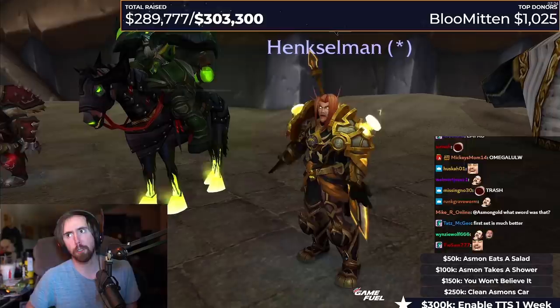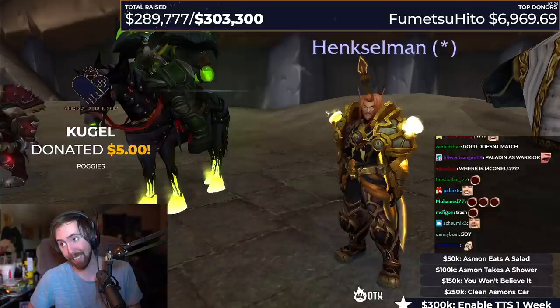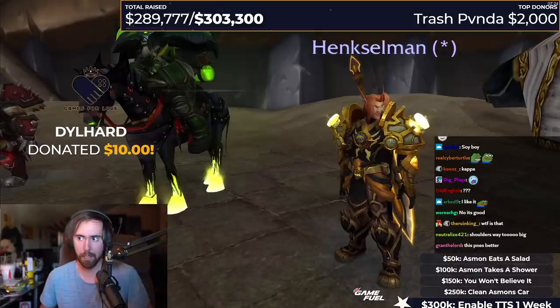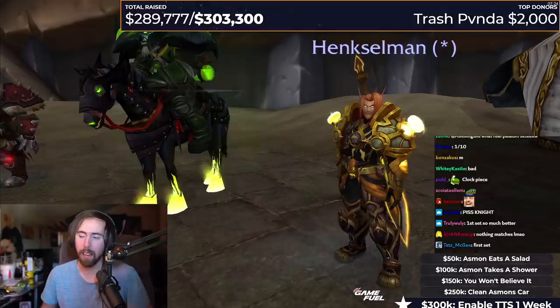This set sucks. I really don't like it. I don't think that it looks that great. I think that it's interesting. The belt is certainly interesting, but I don't like it. It's just too generic. It's also one of the sets that I've used before with those shoulders and gloves. And so it could be better. And also the tabard and the weapon too sometimes.